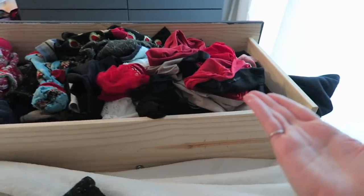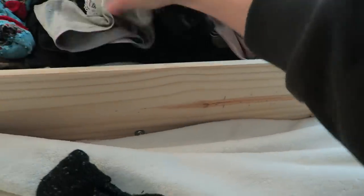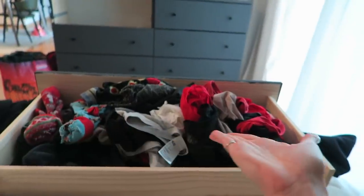I don't even like wearing socks all the time. I mean, look at this. This is not healthy. These are supposed to be contained somewhere. And before, I'm gonna make two piles, one of socks, one of underwear.